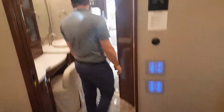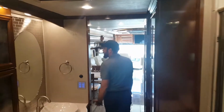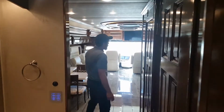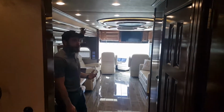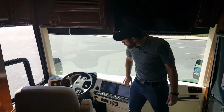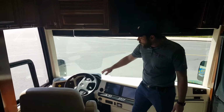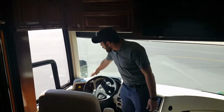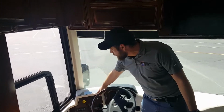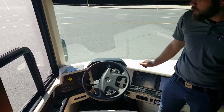Walking through the coaches, one of the things you'll notice is all my lights now are LEDs. There's absolutely no halogens present. So they're going to look bright, but they're also going to consume less power. In the 4537, you'll notice that we have an all-new glass digital dash. It's going to be the same size screens that mirror all the way across. Another wireless charger is located right by the steering wheel. Of course, we have the Comfort Drive, which was introduced a few years back.